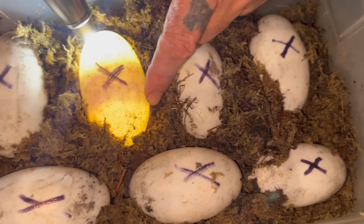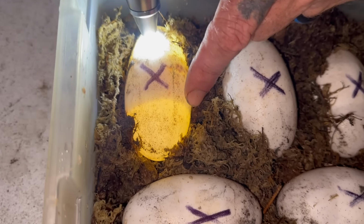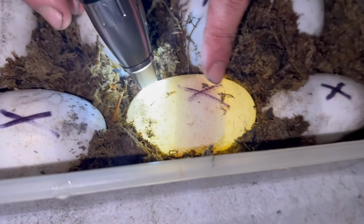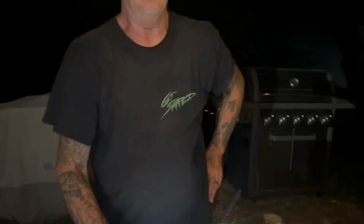You guys can see the banding right there. That's where an embryo has attached and is developing. Oh yeah, you can see them beautifully. And that means a baby is in there developing. Now, will it go full term?